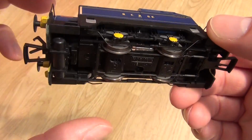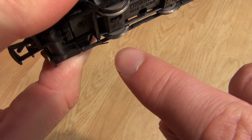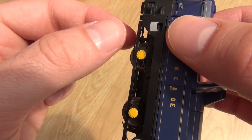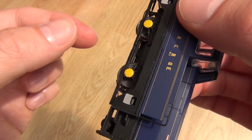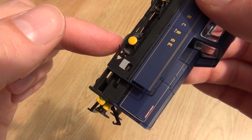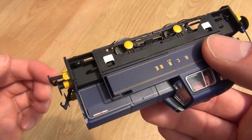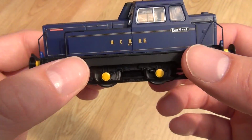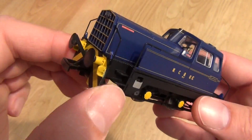But it looks fantastic. And I particularly like these little pipes you've got here. I guess they could be for grip, I guess they could be sanding pipes. I'm not too sure. I think that's what they probably are, but I don't know. People watching this who are Sentinel experts will probably correct me, but that's what they look like anyway.